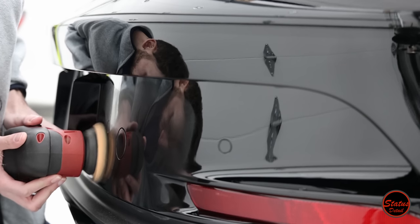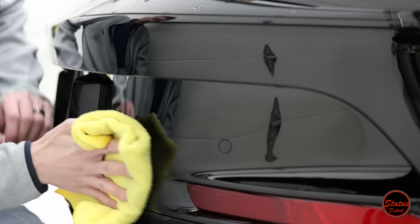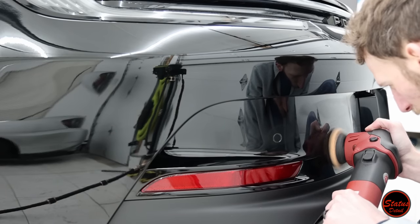Thankfully, the rest of the correction did go very smoothly. As I mentioned previously in the video, the car was in pretty good shape. Even the sanding marks on the back in that license plate area, none of this stuff scared me. None of this stuff was hard. I wasn't worried about any of it.